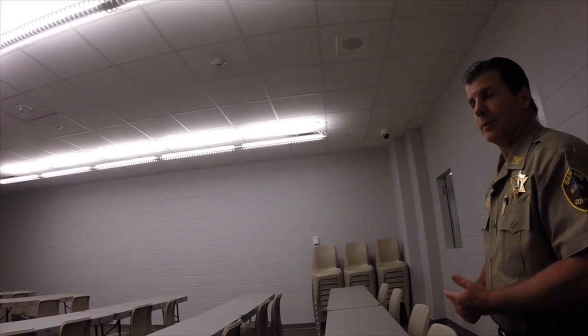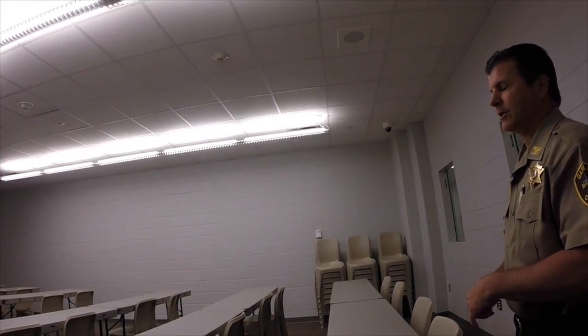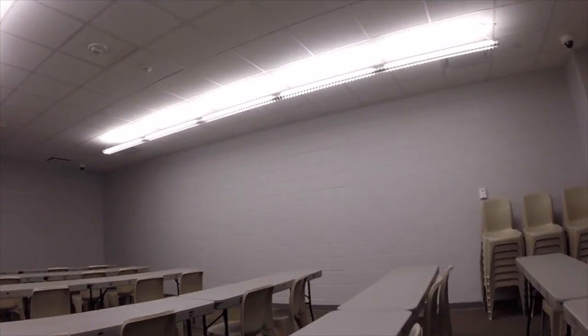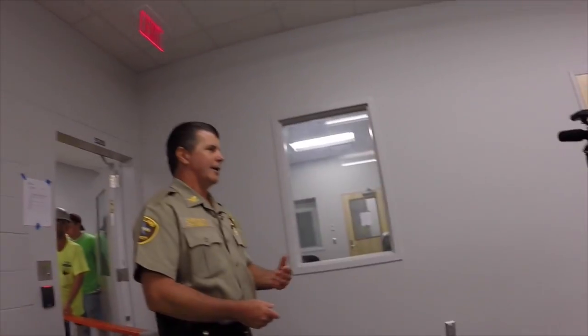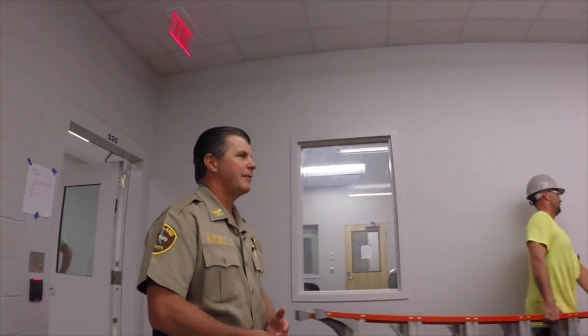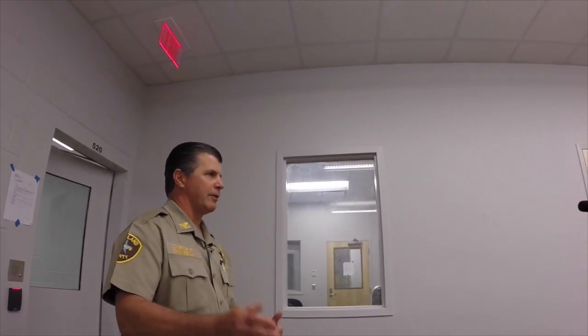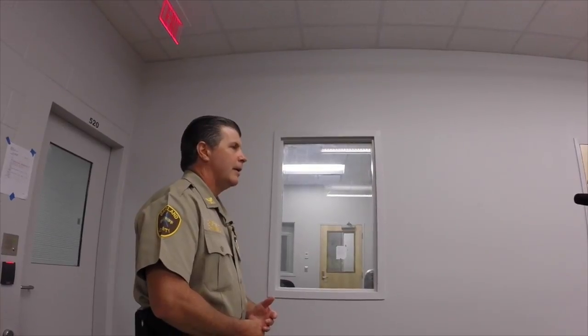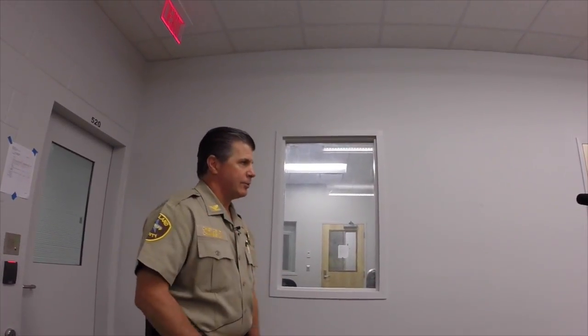Will you use this space often? This will be used extensively, as much as we can. That's probably the biggest difference between our current jail and this future jail: space for programs. Right now, in our old jail, we don't have room for chapel services or anything like that. On Sundays, when the religious volunteers come in, they literally hold church services in the stairwell, because there is no classroom or space available. Classes, church services, any sort of gathering would be in this room, and in the ones in the housing units, which you'll see.